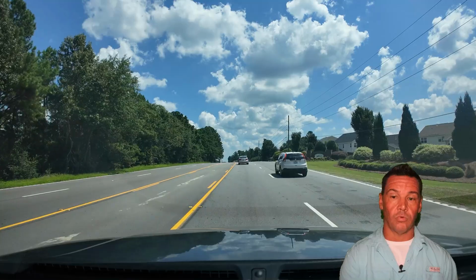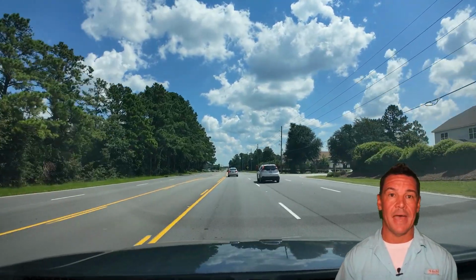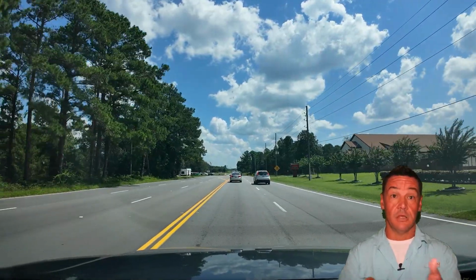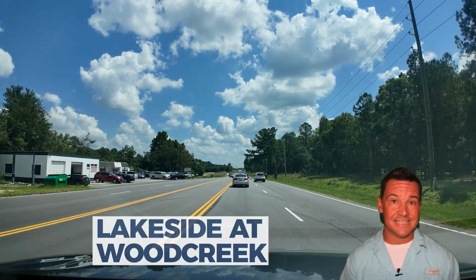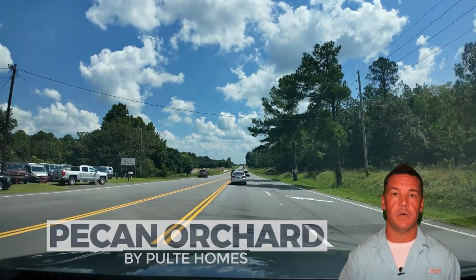On the right here is the old neighborhood, Mungo finished up, Catawba Hill. Either way, circling back, within Wood Creek you have a ton of neighborhoods, including brand new neighborhoods such as Mungo's, the Grove at Wood Creek. Lennar has patio homes, the patio homes at Wood Creek. Stanley Martin has Lakeside at Wood Creek. You also have Pulte Homes with Pecan Orchard and so much more.